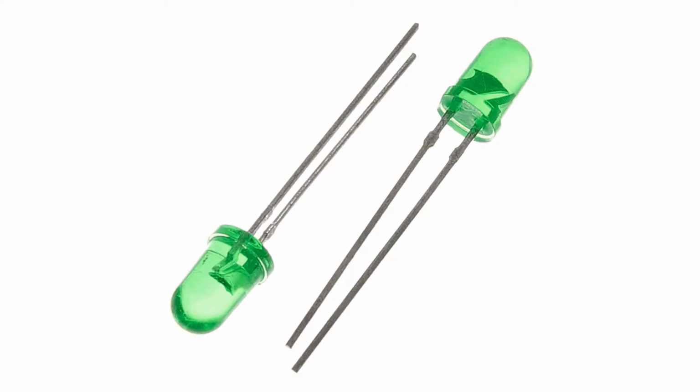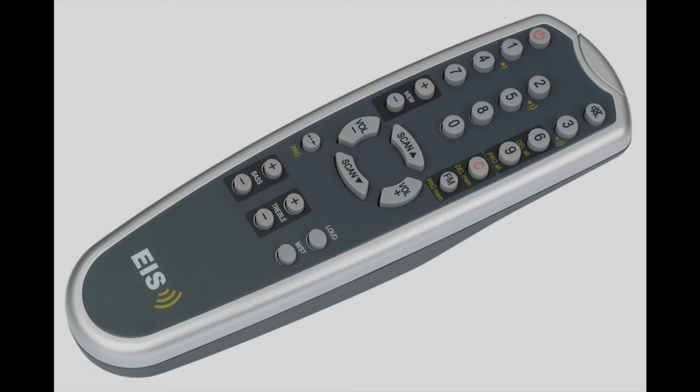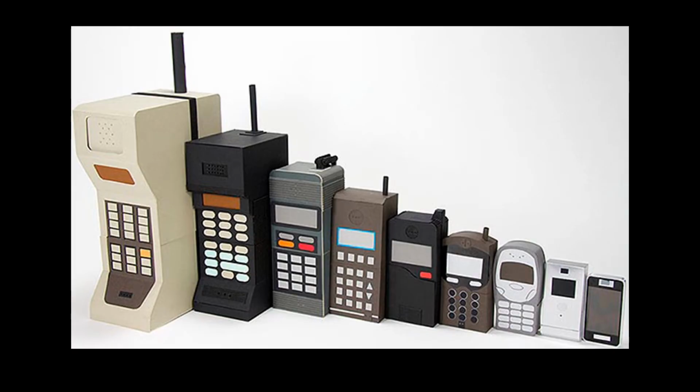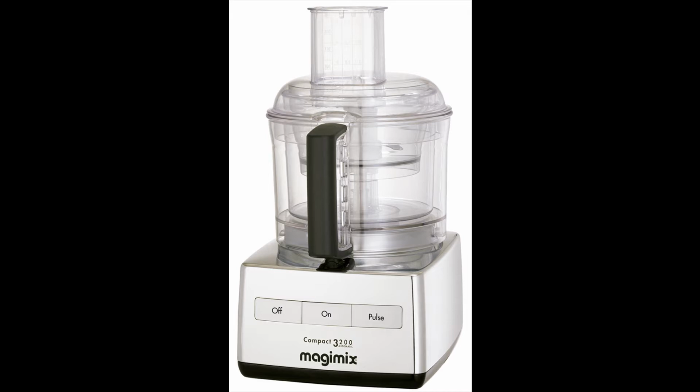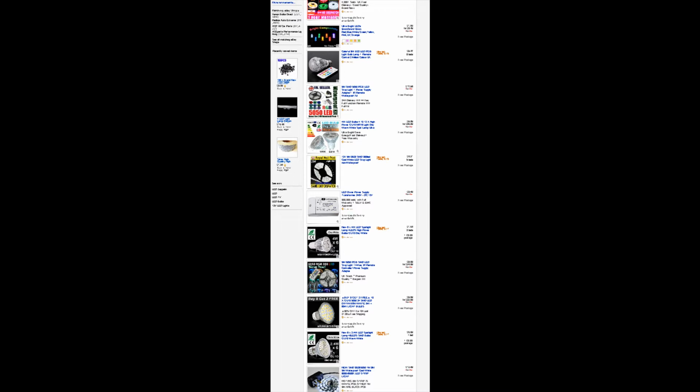So you'll need an LED. Now this is important because the first few ways of doing it require an LED of some description. Now, I've been rummaging through the house and I've got myself about 25 LEDs that I've taken out of remote controls, old phones. There was one in a food processor. I mean, everything uses LEDs nowadays because, well, there's lots of reasons. I won't go into too much detail, but an LED is basically a light emitting diode. They're very cheap. You can buy bags of them online for like $5. So again, if you can't find one lying around in your house, get yourself onto eBay. You can buy tons of things at a very cheap price.